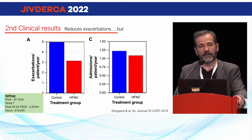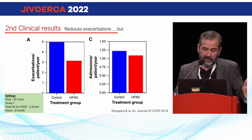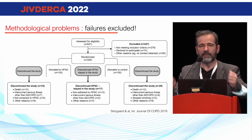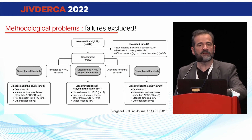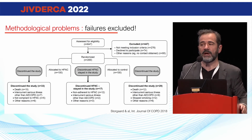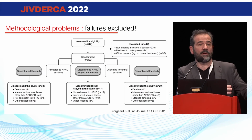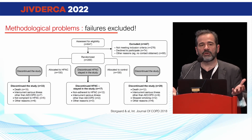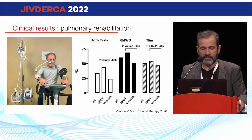This study has a problem. First, the patients had a lot of exacerbations before. Well, it can be. But the main problem of this study, and it's a pity because it's a very, very nice study and very stringent, is that they exclude, you see here, discontinued the study. They exclude all the patients in whom the high-flow nasal therapy was not tolerated or did not work. So, of course, in an intention-to-treat study, if you exclude patients in whom it doesn't work, the result is going to be very positive.